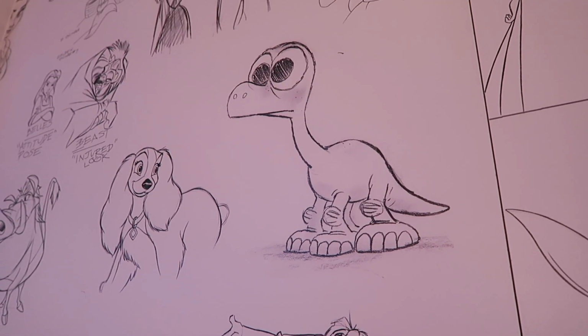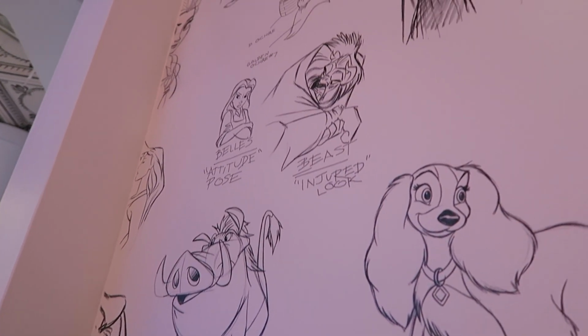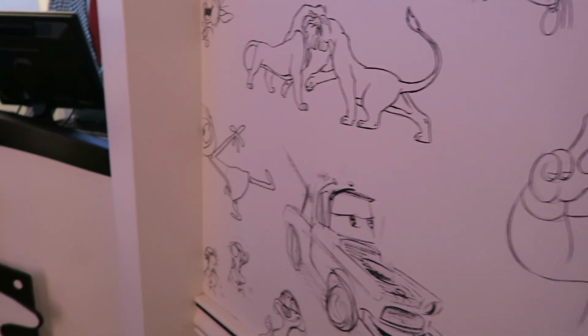And they have the Good Dinosaur too. So they have a bunch of newer ones. And like Belle and Beast. Belle's attitude. A bunch of new ones that they haven't had at the other restaurant.